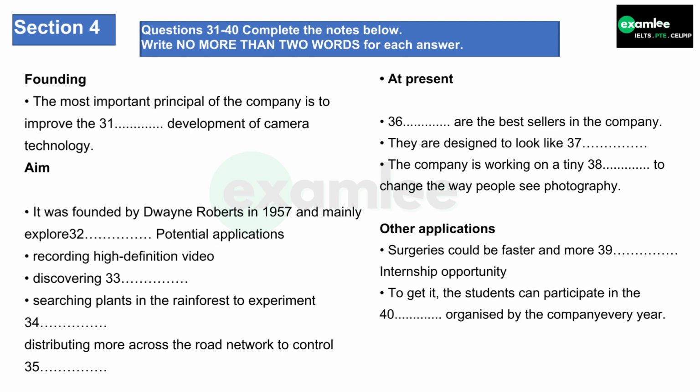The camera also has the potential to be used on the roads. As it is 20% cheaper than the speed cameras that are currently in operation, this means that more of them could be distributed across the road network, where they can control traffic by making sure that all cars abide by the speed regulations.